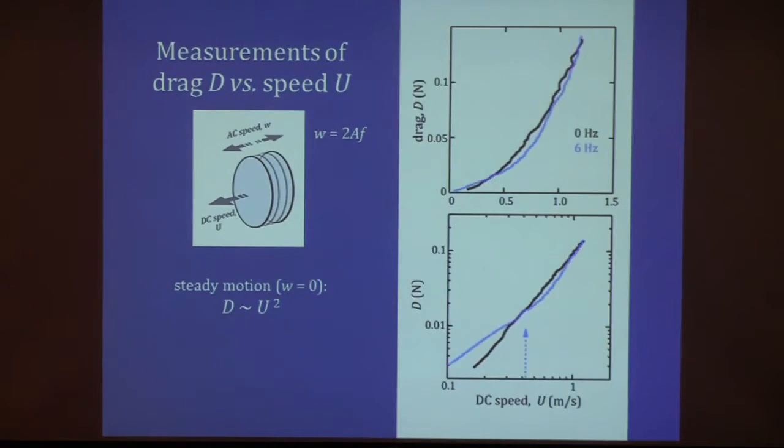Now you can start turning on the flapping motion. So I'll layer in some plots here where I'm increasing the flapping frequency, increasing w. And in the top plot, on the lin-lin plot, you don't see much happening. But on the bottom plot, you see something interesting.